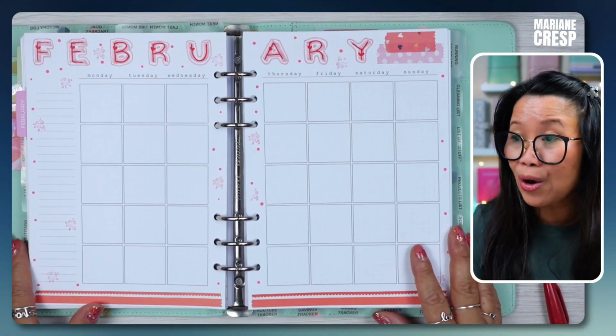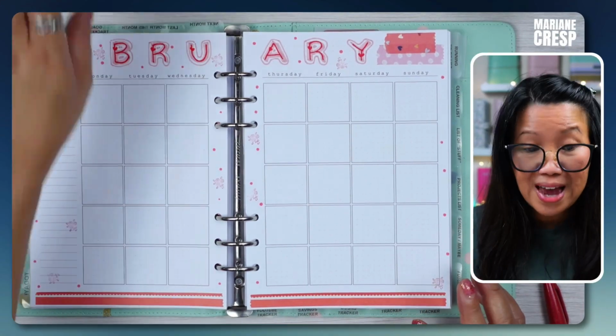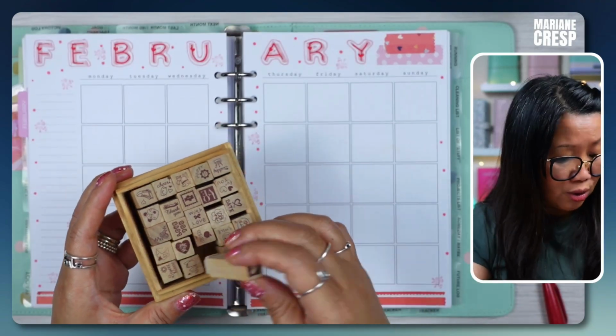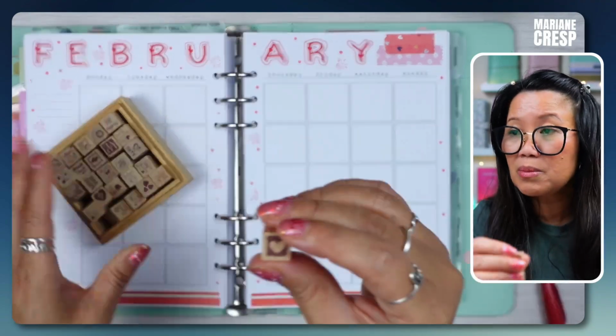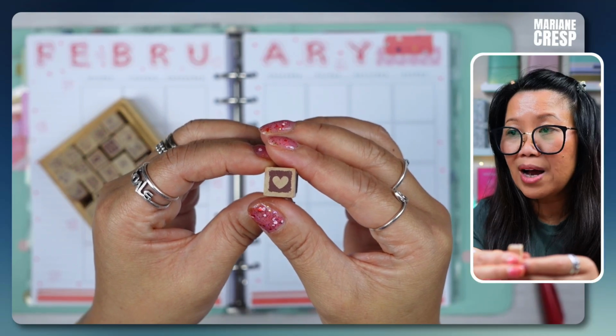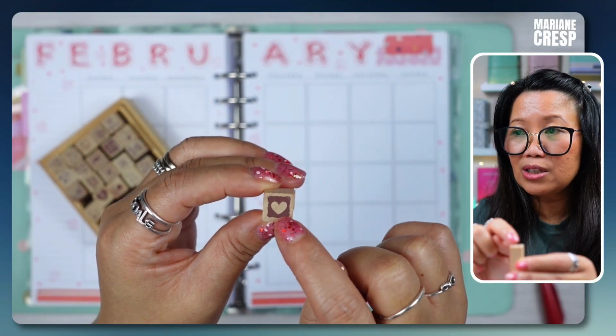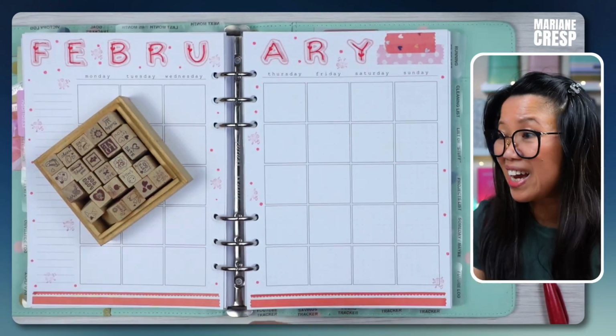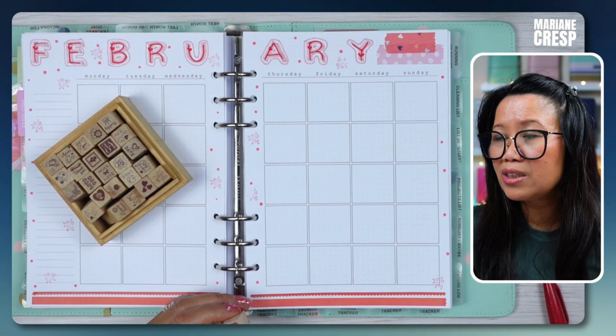Next, we need to go and put the dates. So for that, I'm going to go and refer back to my stamp. I did trial out which stamp I want. I'm going to use this cute heart one, because inside is where I can put the different dates. February 1st is on Saturday.